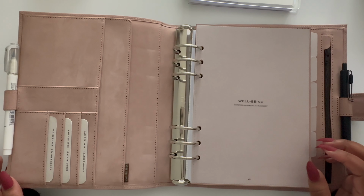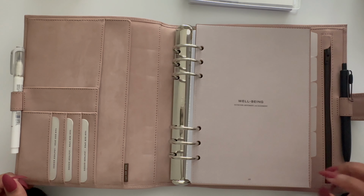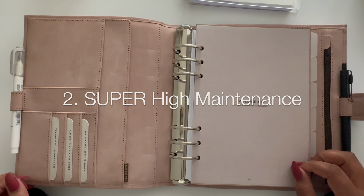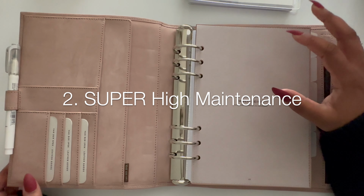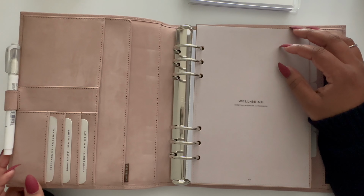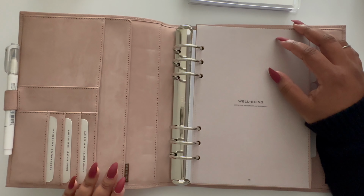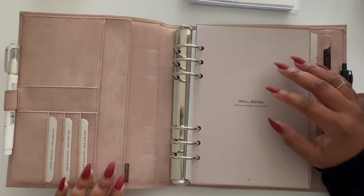You can just reprint the layout that you want to reformat or design, and you're good to go. The second reason I decided to use this as my wellness planner is because this particular leather is incredibly high maintenance. I was thinking of using it as my main agenda for 2024, but since my wellness planner stays at home, I figured this would be much better suited staying in one place, unlike my everyday carry.